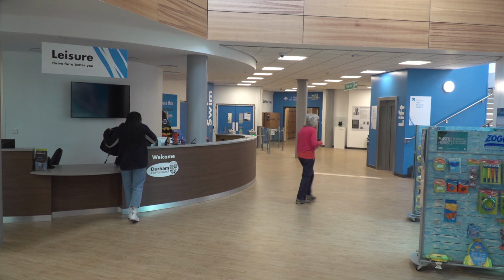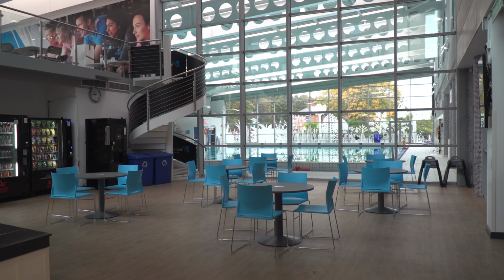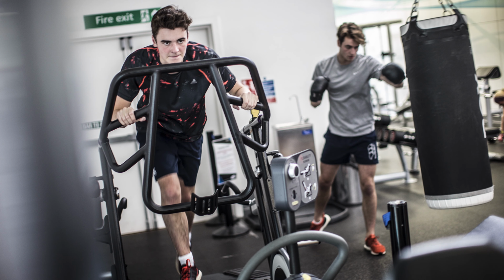We've put new flooring and decoration throughout the building, so the building itself looks a lot lighter, a lot brighter, and it's ready to welcome our customers, new and old, back into this fantastic centre. It feels brand new again, so we're very excited about it.